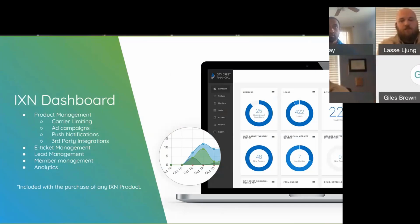If you want to see how many quotes were run, who ran them, and what they ran, we can even build custom reports for you if you want a weekly update on all the quoting that happened on your platform, all the tickets that were submitted, things like that. That's your management tool for setting up all your IXN products from our platform.